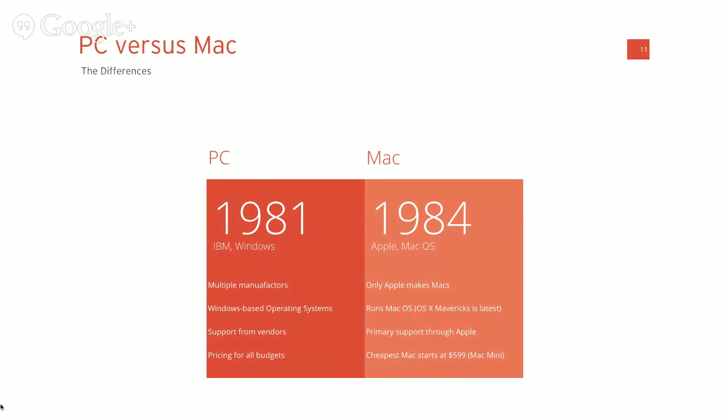The cheapest Mac right now from the Apple Store, I checked this morning, is $599. It's the Mac Mini, and we have one right there. Rich, want to lift it up? There it is, the Mac Mini. It looks like that. It's all in one, and you hook it up to a monitor to have a picture, and then a keyboard and a mouse. That's a Mac Mini. It's $599. The cheapest Mac laptop is the MacBook Air 11-inch. It's $899. Then it goes up from there.